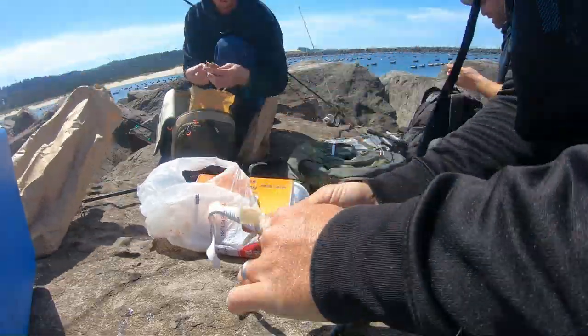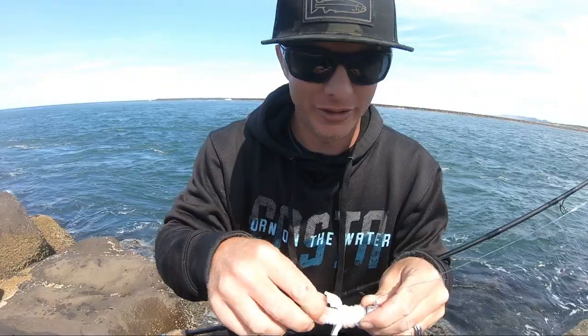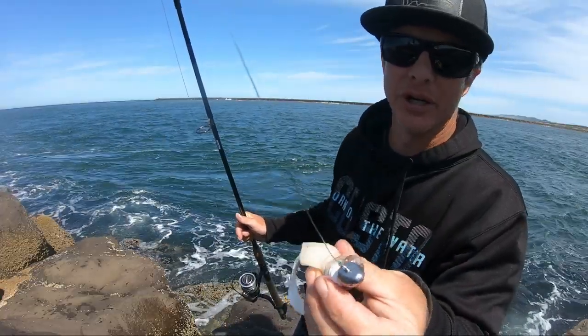We are out here. I'm ready to go. Got my, I wrap it a little bit uglier. But we got the white curly tail, a little bit of squid tied to it. 1 ounce jig head on that one. Let's see what the 1 ounce does.